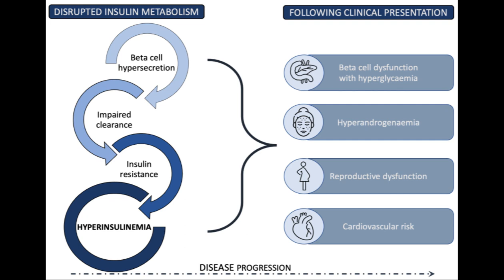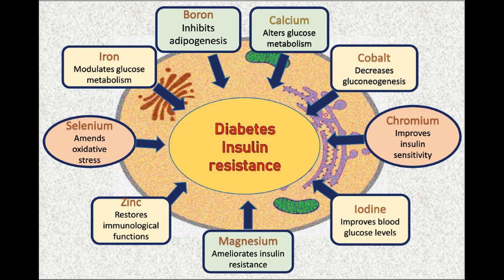Conversely, insulin deficiency characterizes diseases like type 1 diabetes, where pancreatic beta cells are destroyed, severely limiting insulin production, which can lead to hypoinsulinemia. Understanding the nuanced interplay between these conditions is crucial, as interventions for one, e.g., insulin injections for deficiency, might exacerbate the other, worsening resistance.